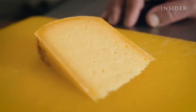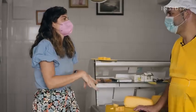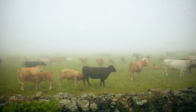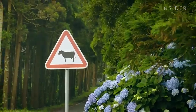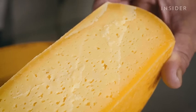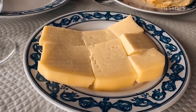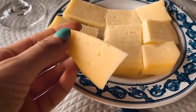And it's nice and soft, but without being chewy. You can feel the humidity, it's still there. On an island where there are so few people and the only ones to compete for space are cows and hydrangeas, you might expect that Joao's cheese is accessible to all the human population here. But this is not the case. There are bigger, more commercial cheese factories on the island that are making a less traditional version of São Jorge cheese.